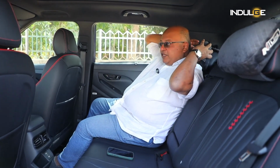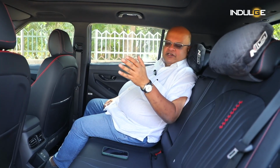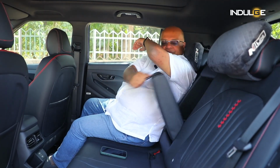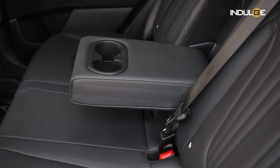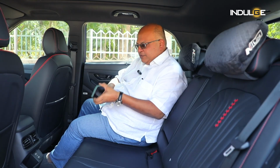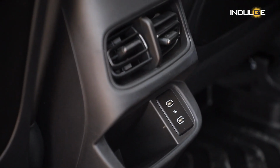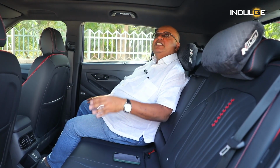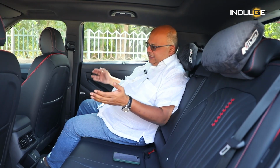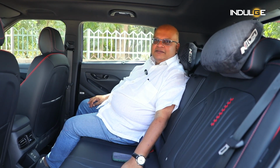And of course you have these pillows which are very comfortable to rest your head on, especially when going on long distances. My favorite feature? Yes. The armrest with its two cup holders, again, very comfortable, very nice. You can take your mobile and put it here. There's a nice mobile holder here. So if you're charging from these spots, this is very handy. Overall, the rear is quite comfortable. The sunroof comes all the way back. And yes, it definitely gets some plus brownie points for the car.